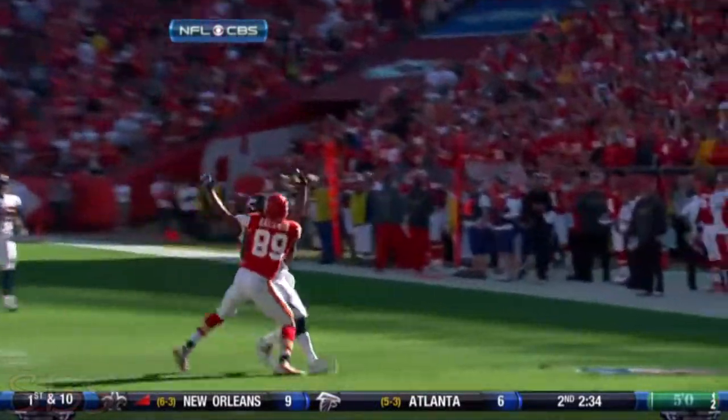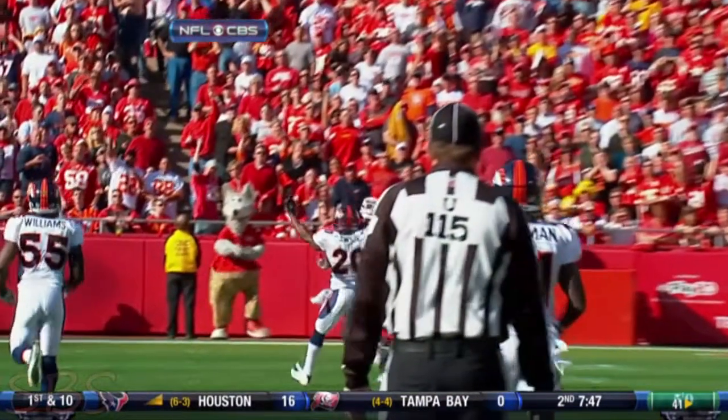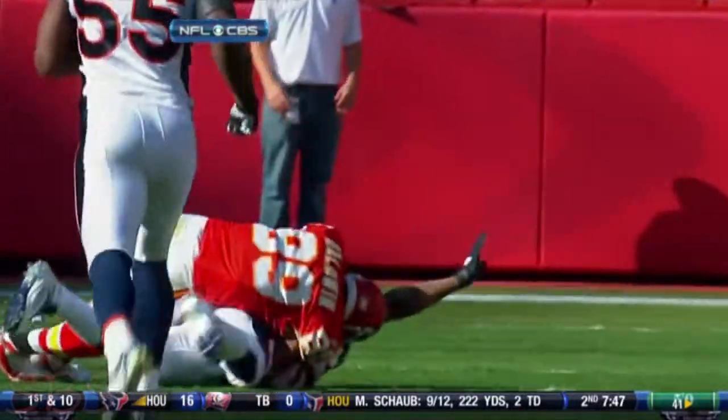Well, Brian Dawkins, there's no question, he's face guarding, he doesn't play the football, and look at Jonathan Baldwin reach around his back, catch this right between his numbers, pins it to his back, wow. Pulls him and the football down, and keeps the football off the ground.